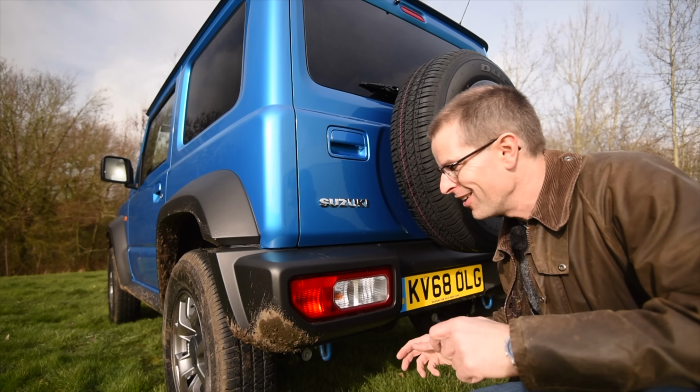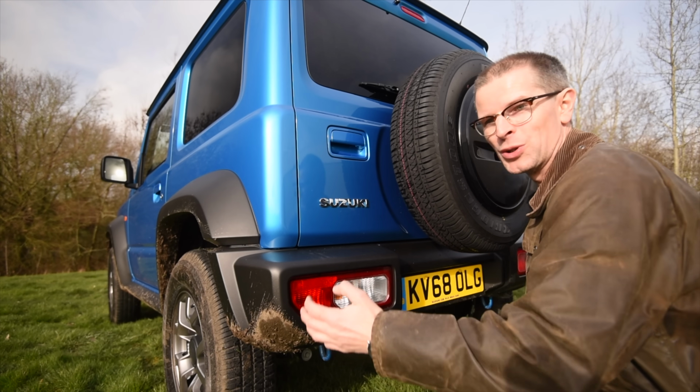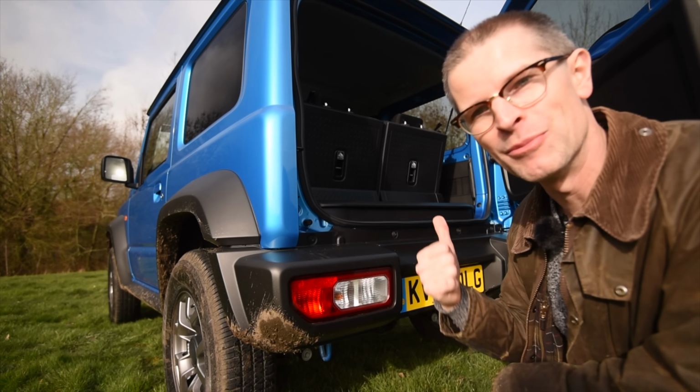On this fourth generation car, the taillights have moved into the back bumper. It's not just for styling purposes, it means the back door can be a load wider. It means it can open wider and fit more stuff in there.